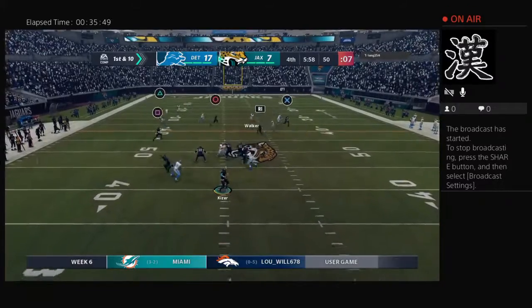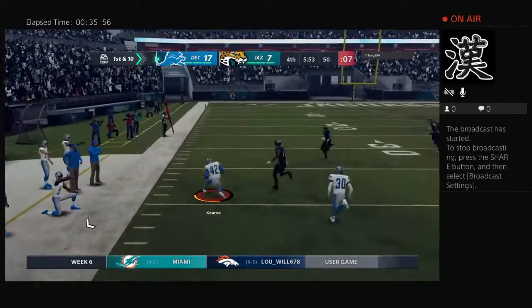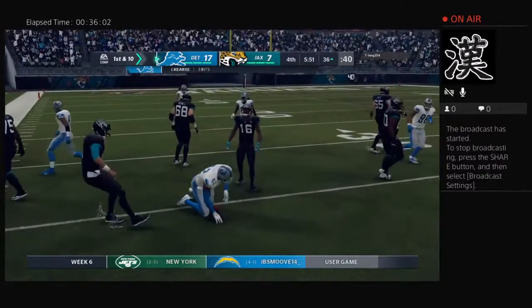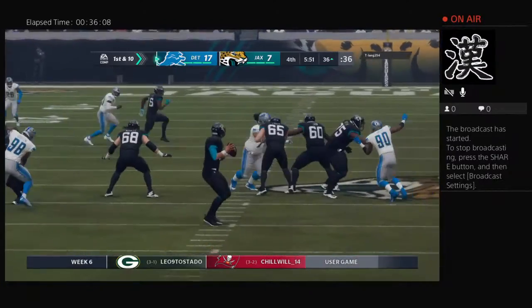Kizer now from the 50. And now here is another interception. Picked off at the 35. And they will finally get him down as he's all the way to the 36-yard line. Charles, whatever's going on between his ears right now, it's just not completely calculated correctly.